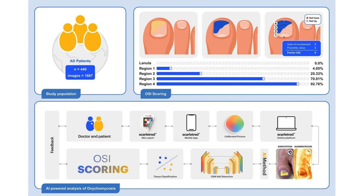Who would have thought toenail fungus would be leading the way in AI innovation? Right. This has been a really eye-opening deep dive. It has. I think we both learned a lot. Yeah, definitely. It just goes to show that sometimes the most fascinating stuff comes from the things we see every day. Absolutely. That's what the deep dive is all about.